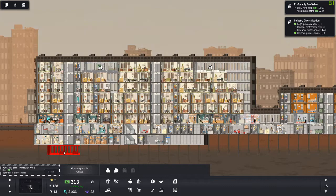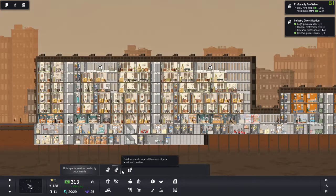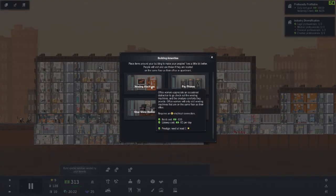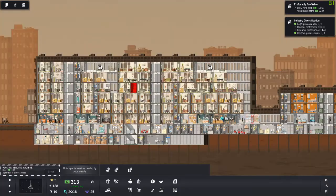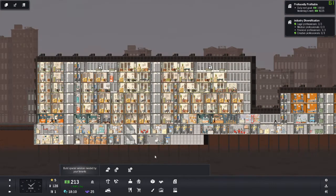Let's put in that other medium office. There we go. So we've got space for 2 medium offices there. Once the end of the day comes, we'll be able to put stuff to work. Now vending machines are good to have on each floor because the offices will appreciate having those vending machines so that you can go and get a snack in the middle of your workday.